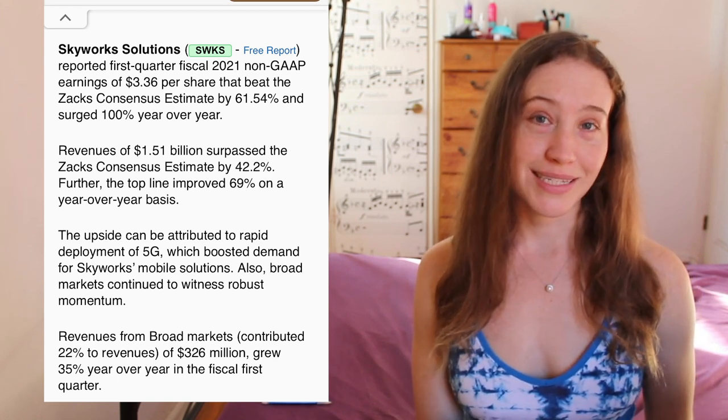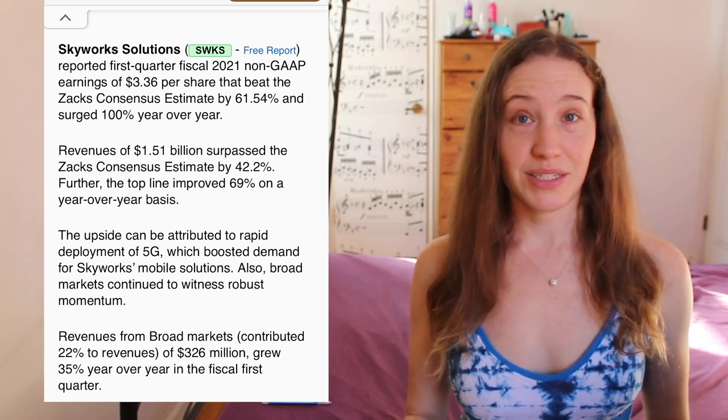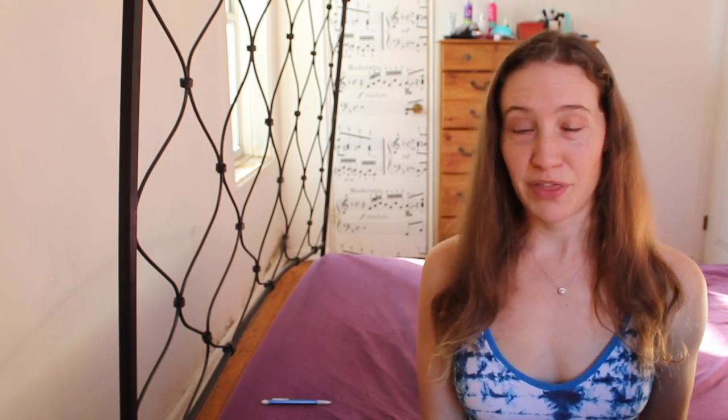Their top line increased 69% year over year, which was from the rapid deployment of 5G because there was a completely increased demand for Skyworks Solutions 5G. Its revenue from broad markets was $326 million, which is an increase of 35% year over year. And what had investors and analysts absolutely craving more of this company was its upbeat guidance for 2021. They're expected to have $1.125 billion in revenue, which is an increase of 50%. Their EPS at $2.34, which is a 75% growth year over year.